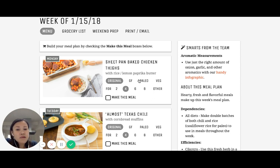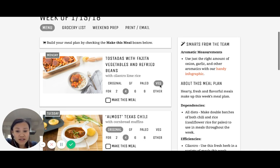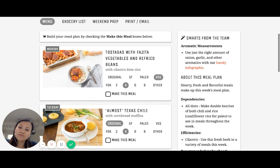And again, remember, if we have other diet options, you can select the gluten-free, the paleo, or the vegetarian option. And you can see how the titles will change. The pictures do not, which helps us keep our meal plan prices super low for you. So we still want to give you lots of flexibility at a very, very low price. And again, you can always switch up the serving sizes.